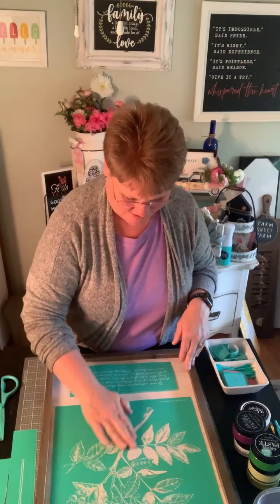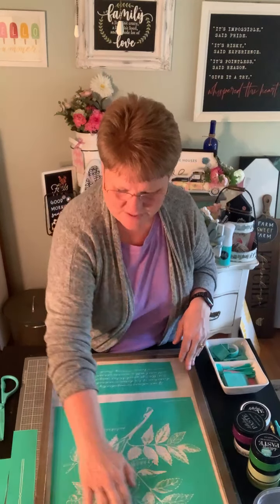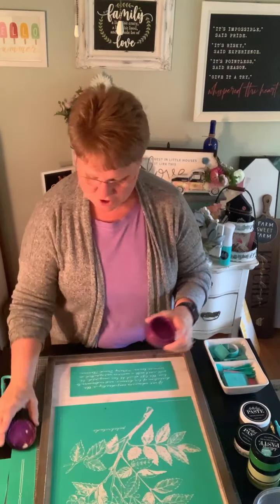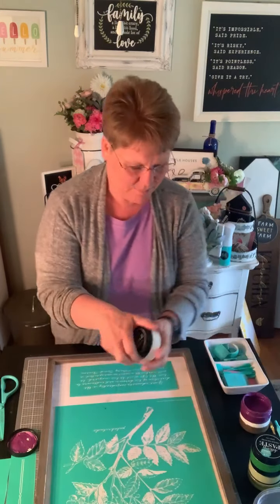Where are we going to start? I think we're going to start with the purples, right? Purples are fun. I'm even wearing purple today. All right, so we've got our purple shimmer. I also am going to bring out some white.